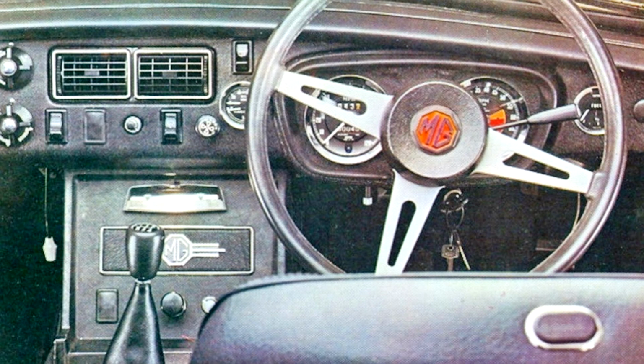Both chrome and rubber bumper GT versions of the V8-powered MGB were produced by the factory, with production ending in 1976. MG never attempted to export the MGB GT V8 to the United States. It chose not to develop a left-hand drive version of the MGB GT V8, although the Rover V8 engine was offered in US-bound Rover models.